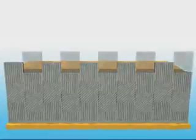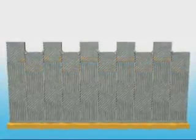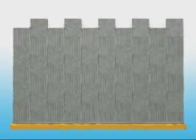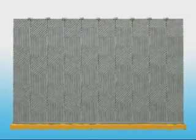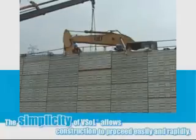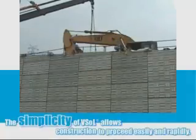Construction proceeds quickly and easily, with rates in the order of 25 to 30 square metres per day easily achievable by a gang of 4 labourers with associated plant. Here we see the special top panels being fitted to tie in with the road alignment.